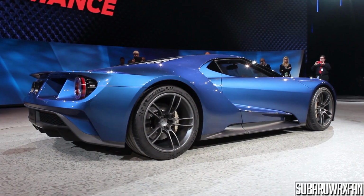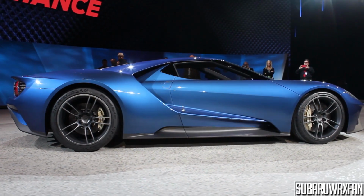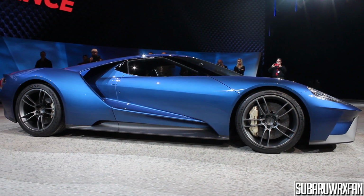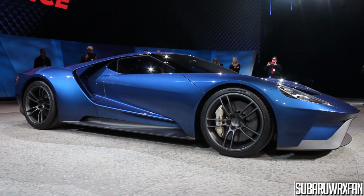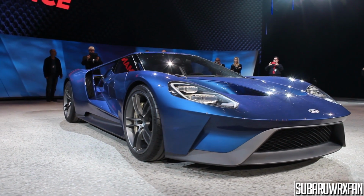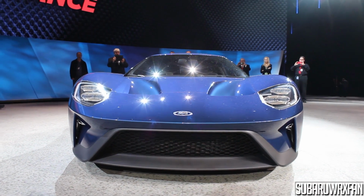So this is the 2017 Ford GT, which is probably the star of the show and just completely ran away and stole the show from everyone else. I mean, it was the sweetest car there. My personal favorite at the show overall, and it just looks stunning. I couldn't believe it whenever they showed it. It really just floored me in every single way.